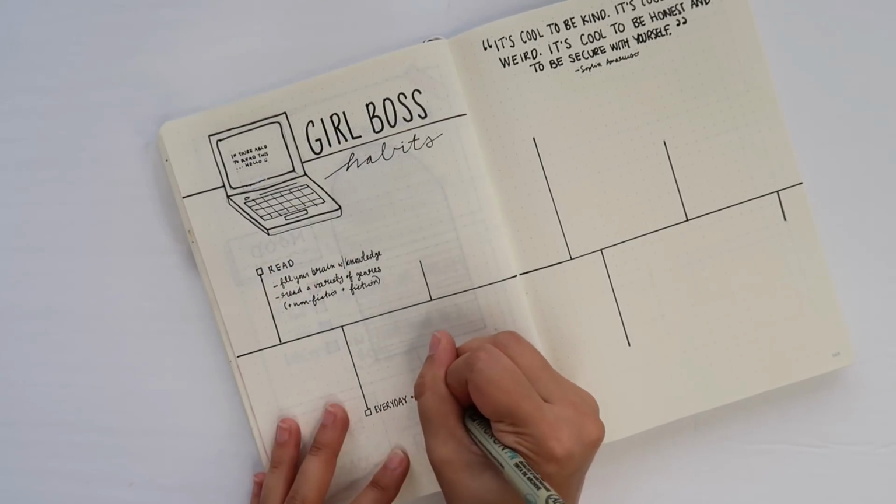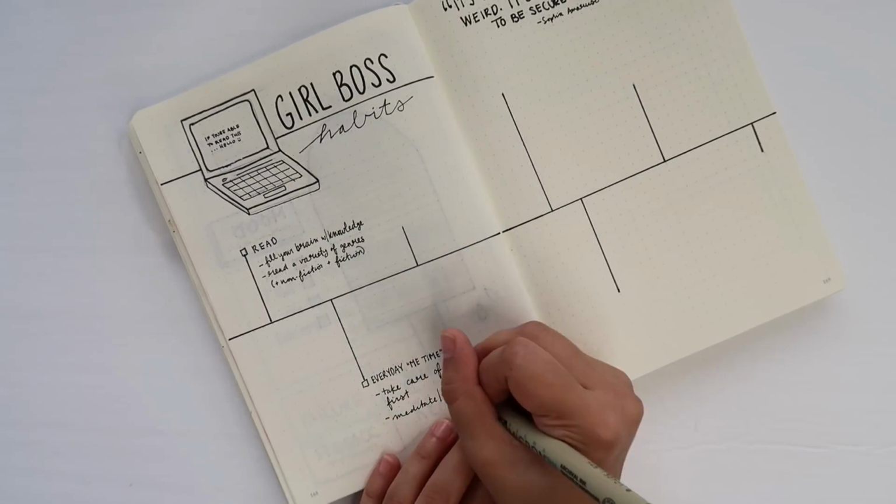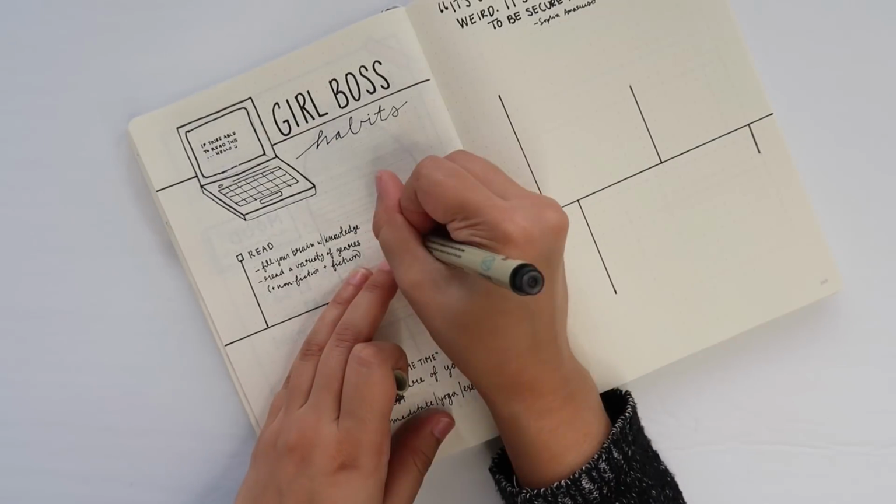One thing I really loved about this spread was the fact that it is just a list, but I think the way I laid it out makes it a little bit more visually appealing.